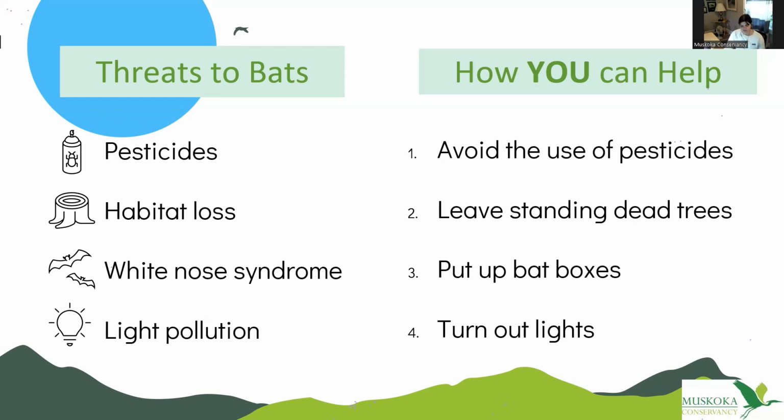Like many other animals, habitat loss is affecting them as well. They rely on forested areas and dead trees for roosting and for habitat, and as these areas are cleared for development, they're losing the habitat they need. They also rely on caves and old buildings, which can be a risk to humans as well. A lot of old caves and mines are being shut down, as well as old buildings being torn down that they'd use.